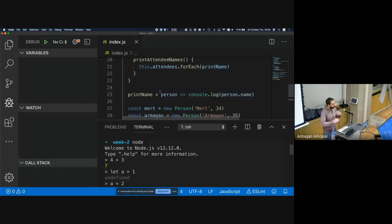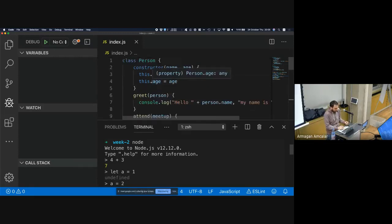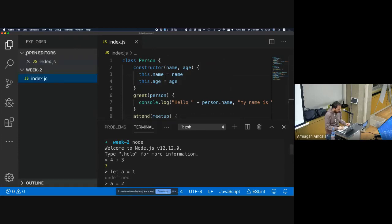We're going to break our boundaries from a single file, a single index.js, and try to have a multi-file project, if you may. In this case, I would like to start with the person. I would like to create a new file to hold that person definition. Here, the new file button. And I would like to name it person.js. It's a fit name, I guess, right?